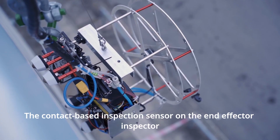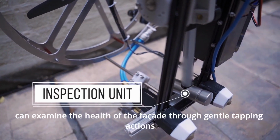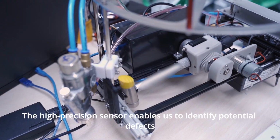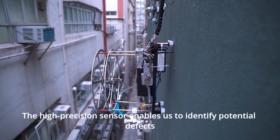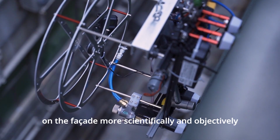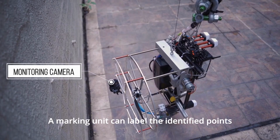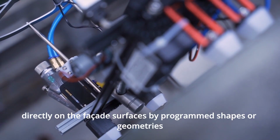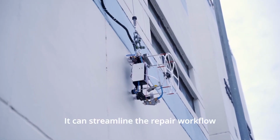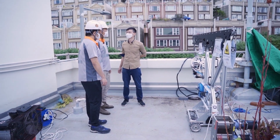The contact-based inspector sensor on the end effector inspector can examine the health of the facade through gentle tapping actions. The high-precision sensor enables us to identify potential defects on the facade more scientifically and objectively. A marking unit can label the identified points directly on the facade surface by programmed shapes or geometries. It can streamline the repair workflow by providing more intuitive guidelines for site workers.